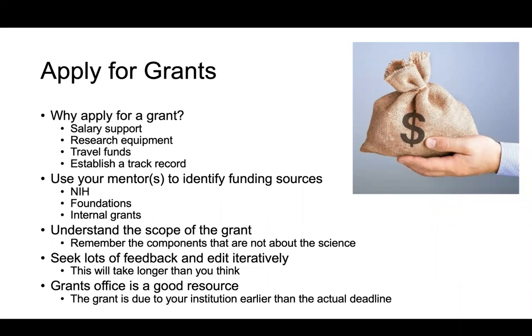And finally, remember that the grants office is a good resource. People tend to forget that the grant is actually due to your institution earlier than the actual grant deadline that's listed on the website. This is because there's a number of administrative paperwork that goes around actually getting the grant submitted. So work with your grants office to figure out exactly how much lead time they need and make sure that they have all the documents that they need so that you can meet your grant deadline successfully.